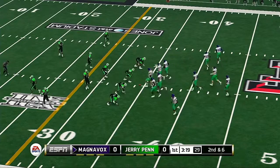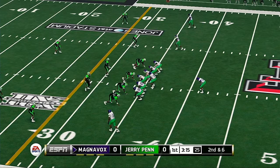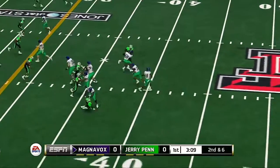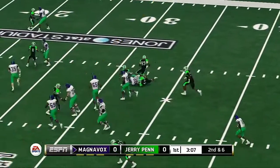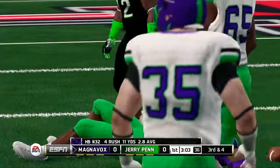Man left, man left. Four down, four down. Hey, I got number 80. I got number 80. Hey, four. Back down. He's tackled at the 32-yard line. A yard, maybe two on the carry.